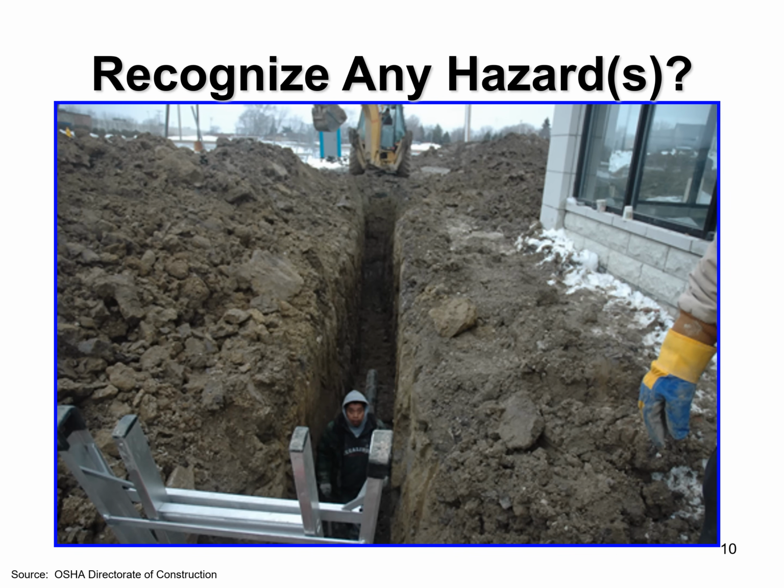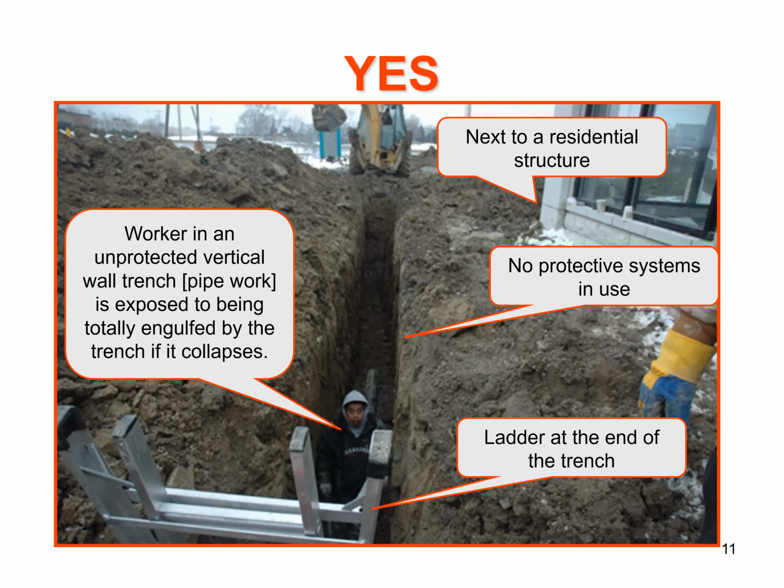Do you recognize any hazards? The pipe workers in an unprotected vertical wall trench are exposed to engulfment if the trench unexpectedly collapses. Additionally, the trench is dug next to a residential structure. There are no protective systems in use. The escape ladder is all the way at the end of the trench.